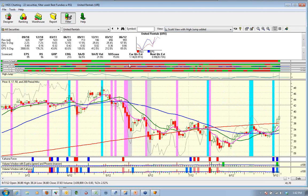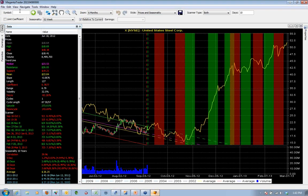United Rentals is a company that had a very huge earnings run-up, did an acquisition of one of its larger competitors, and then announced the integration costs were more and savings less than they anticipated. Stock sold off. It's been sort of living around the 200-day moving average. Had a pocket pivot on Tuesday, moved up above the 200-day. Everything has turned green. Got me a little bit interested. Don't know if this is even a Magenta stock, so I would probably look at it.